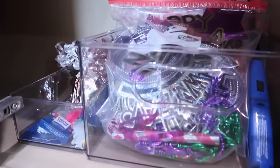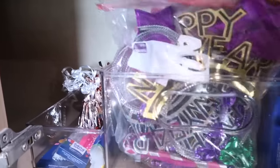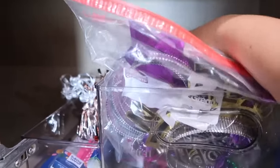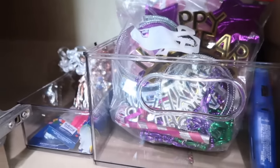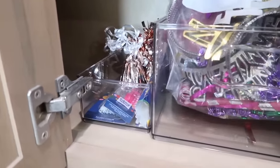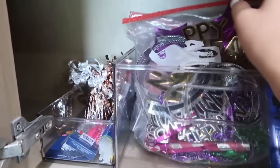And then for all the holidays, I like to keep little baggies. Like, this is for the new year. I have Valentine's Day, 4th of July. So anytime I have leftover supplies, I put them in a baggie. That way I don't have as much to buy next year or at all. We've been using the same Happy New Year stuff for so many years.